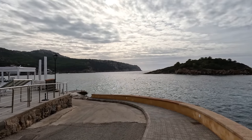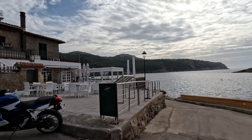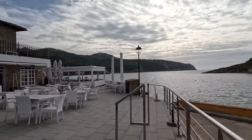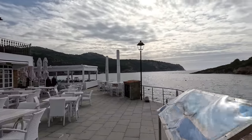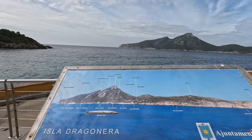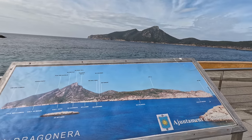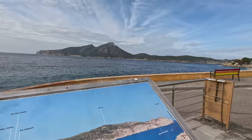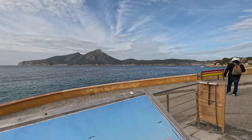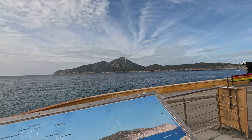Now, if you walk down there, you can actually get down to sea level, but we'll just go down by the restaurants now. Here's a nice little map just to show you what we can actually see there. And the far end, which it says you can see but you can't, is the lighthouse. That's beyond the headland over there. And the main island over there is Dragonera.